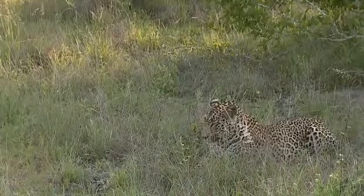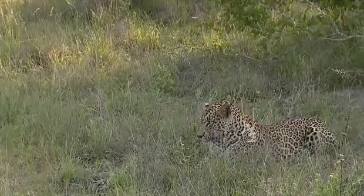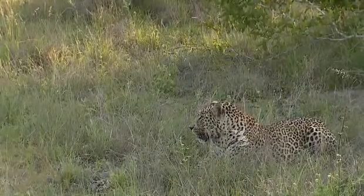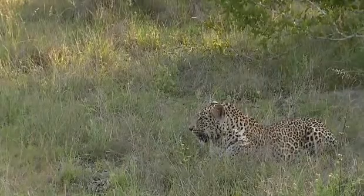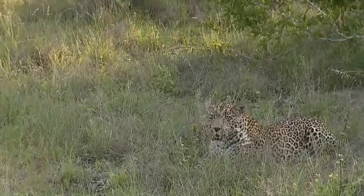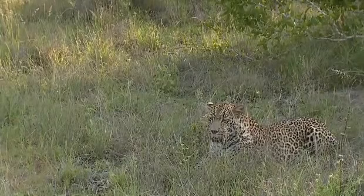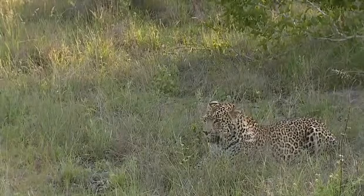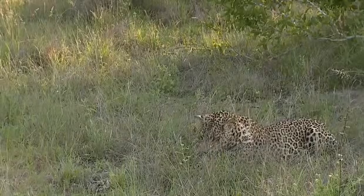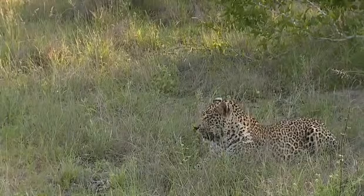Try to catch a little fly there. As you can see by the way it's twitching its ears fairly constantly, the flies are bothering it, as they do a lot of the animals out here. Oh, another fly. At this stage it looks like that's the only thing he's going to be eating this afternoon.